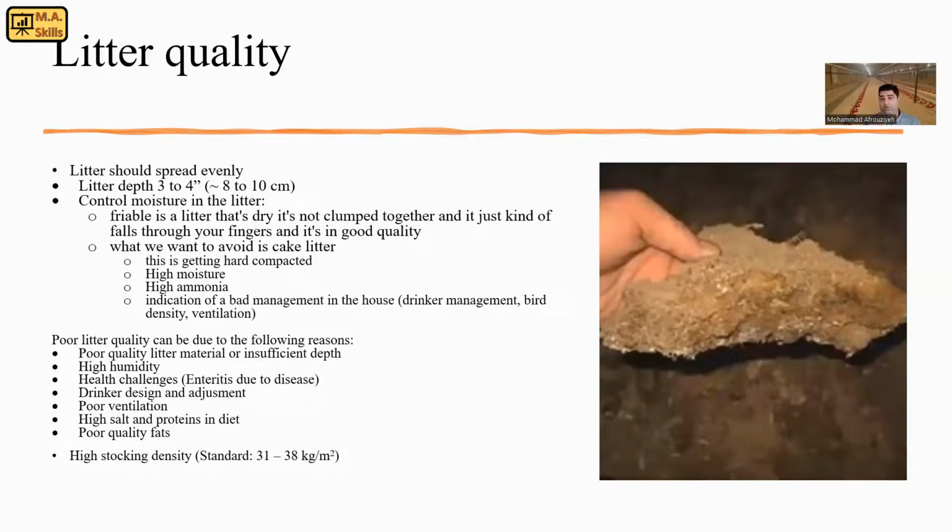So if you end up with a litter like in this picture, we call it cake litter. So it shows that it's compacted, there is lots of moisture, and also it can contain high ammonia, and it's the indication of a bad management in the house. Maybe drinker management is not good, they are leaking, and that's why the bedding materials are wet. Or bird density. Sometimes you are using more birds in a square meter.